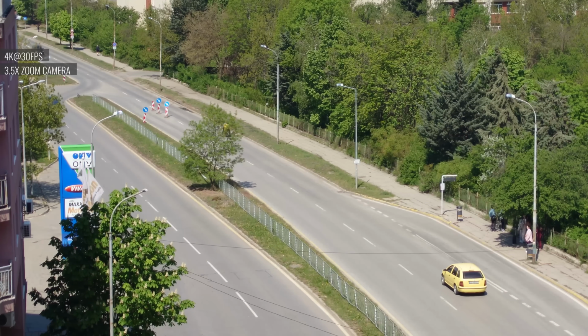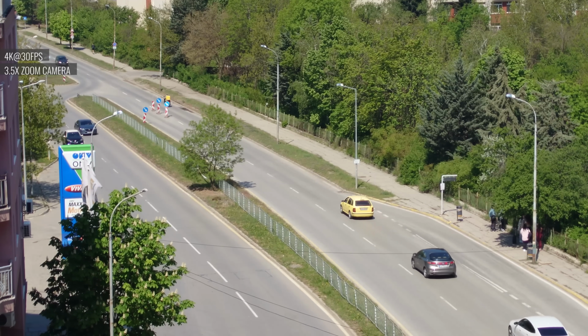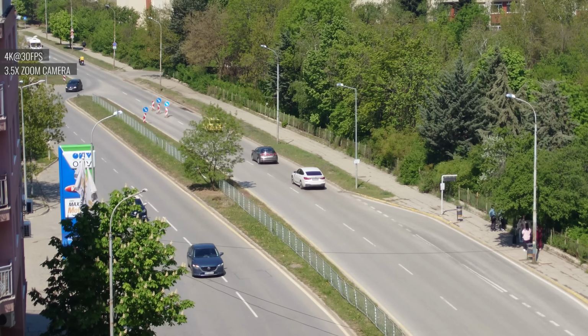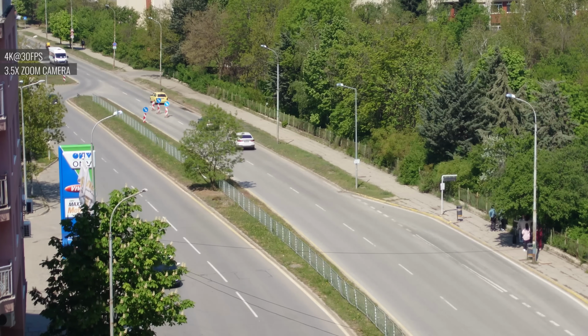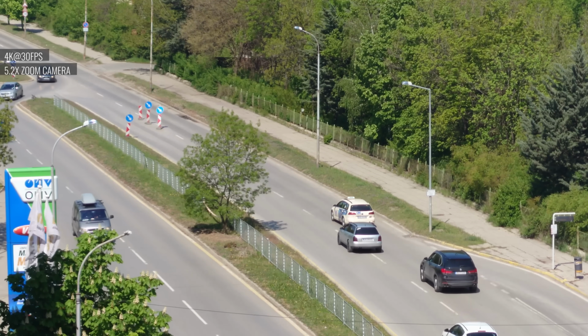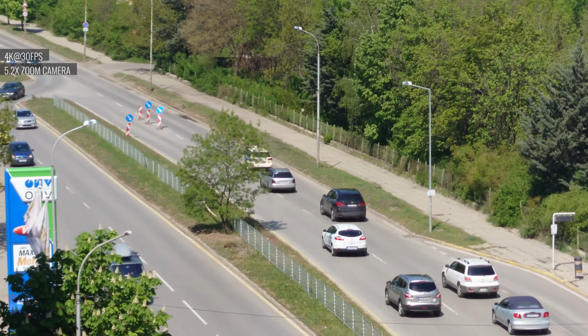We really like the 4K videos shot with the telephoto camera at 3.5 times zoom. They are detailed with balanced sharpness, low noise, and a natural look. The dynamic range is great, and the colors are spot on. The 5.2 times zoomed video is softer and less detailed.